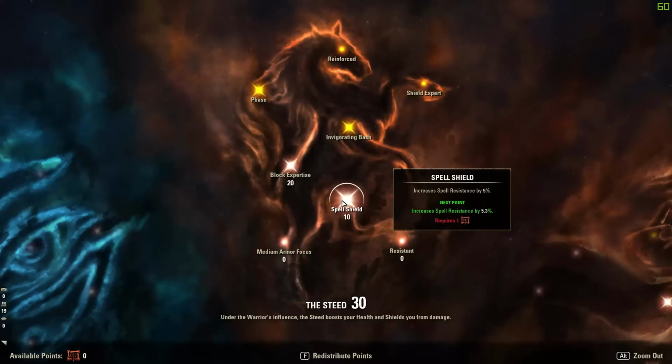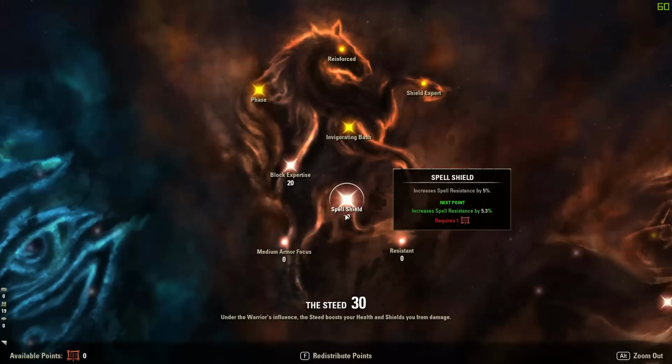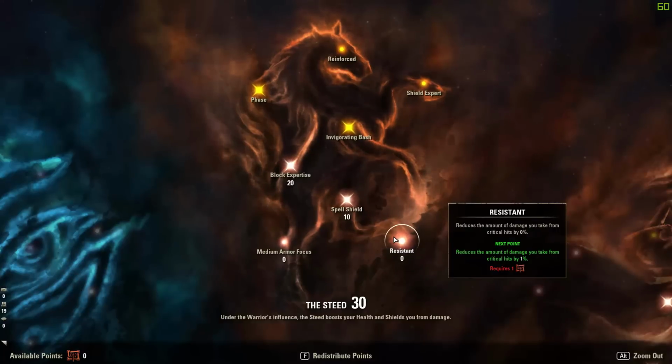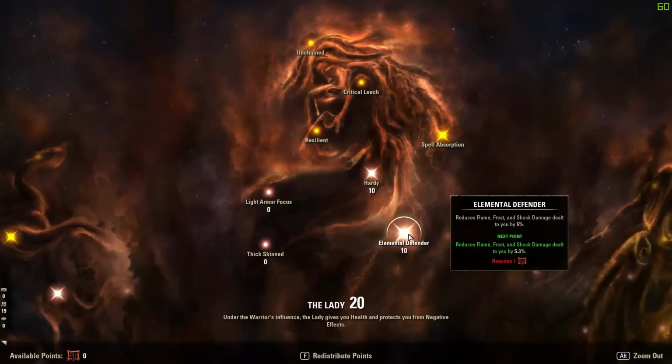5% spell resistance of like 20k plus, 100% more spell resistance because I'm running 5-piece. Nerien'eth is quite a big spell resistance ramp. Plus I'm a Templar and a Breton, so I get more spell resistance passives just by being that specific race and class. So yeah, this is pretty good. I recommend Spell Shield over resistance since you're blocking and crits don't do anything to you when you're blocking most of the time already. I got Hardy for decreased Magicka damage and Elemental Defender for decreased elemental damage.